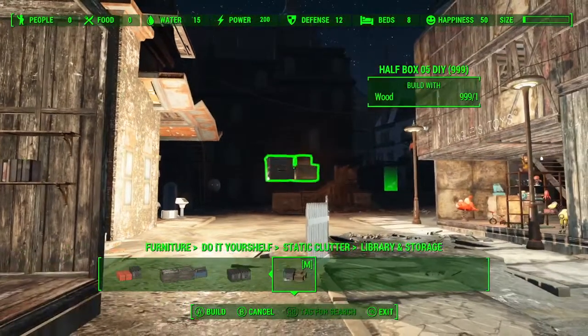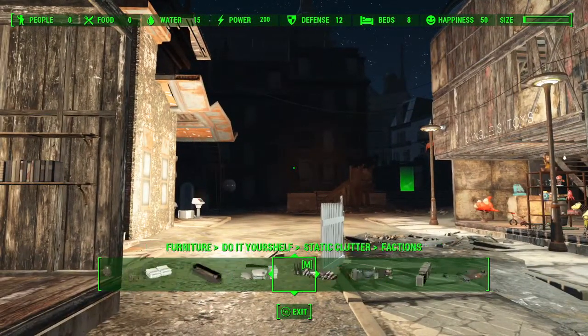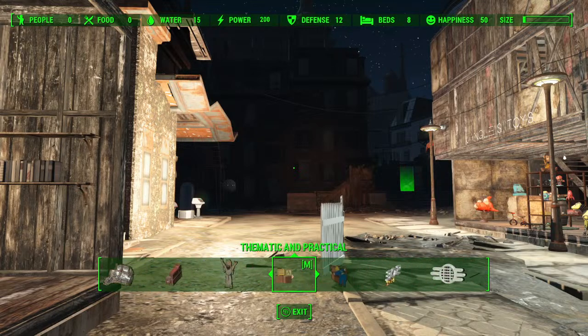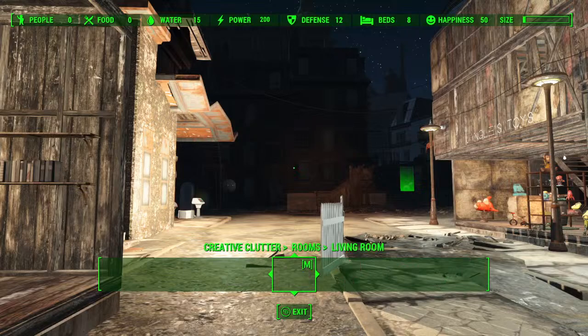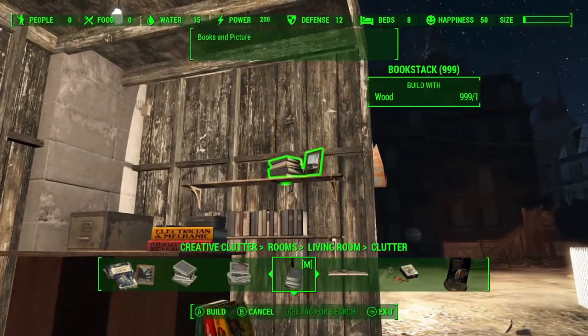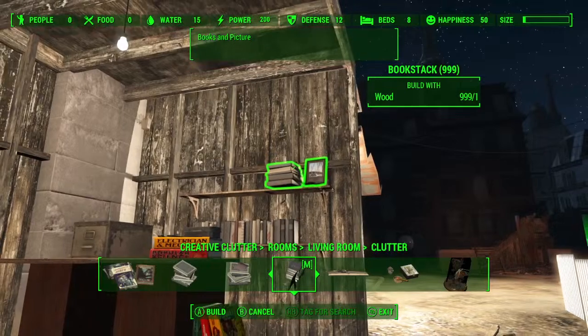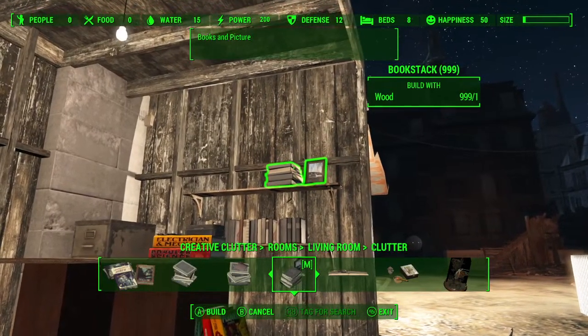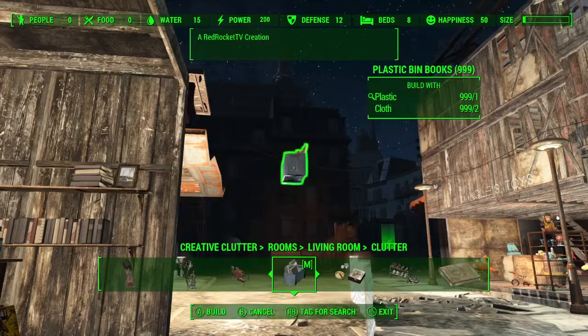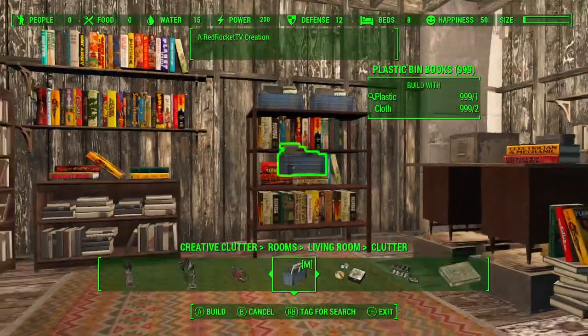And decorative. I think the living room section of Creative Clutter has that. Cosmic Girl, or what's she called? The game has plans for items you can unlock. Maybe they sell them here. Oh, okay. Clutter. Living room. I have a little book up here on the shelf. I mean, a little picture up here with the book. And then I know the one that I want to go next to it. I don't think it's in creative clutter, though. I think it's in. Oh, a plastic bin of books. I could put those up there.